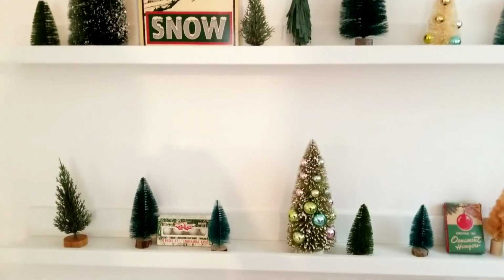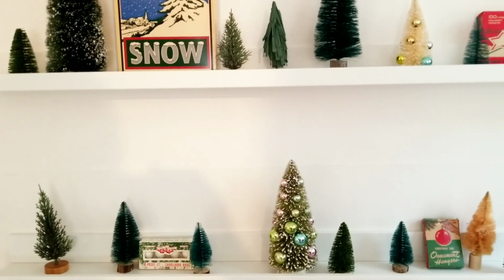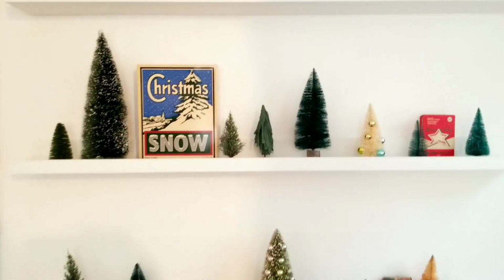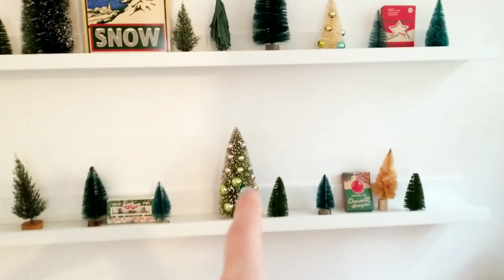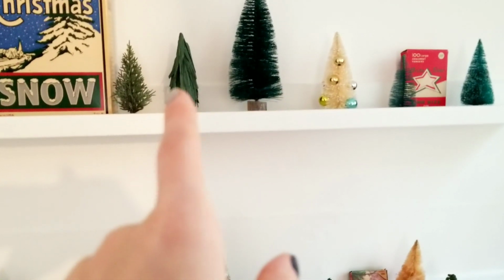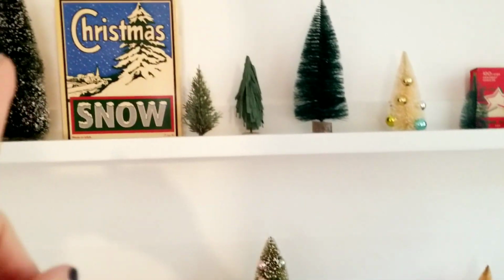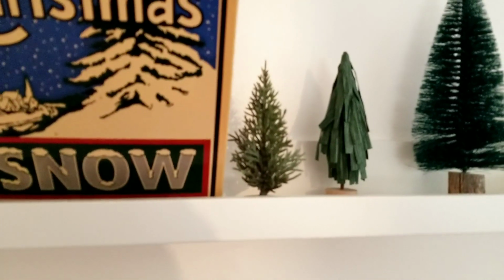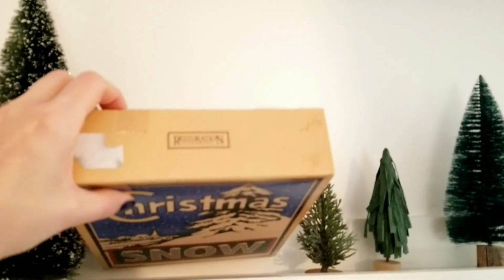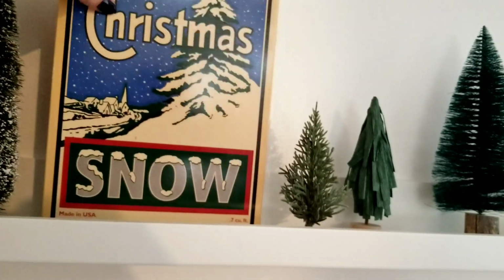Let's see. I know one of these is true vintage. I actually picked it up at an antique store, but I don't remember which one. It's one of the smaller ones. Most of them are just Walmart, like the ones with these little colorful balls in them. Target Dollar Spot, Target. That box is Restoration Hardware, I think. Yeah, it's a Restoration Hardware, but it's made to look like a vintage box.